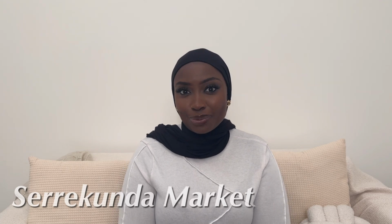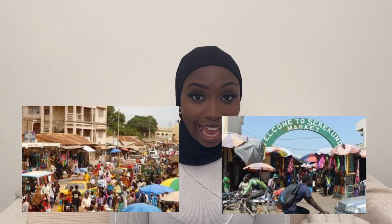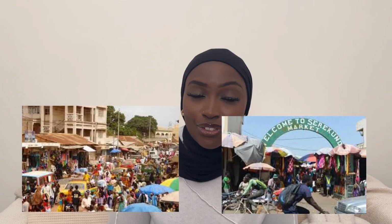Another top attraction, which maybe you may not find as an attraction, but I definitely think it's a good one to go to, is Serekunda Market. Definitely, if you like vibrancy, if you like chaos, then that's the place for you. Serekunda Market is located in Serekunda and it sells everything from food to textiles to crafts to materials to everything that you can think of. It is there. It's nice to mingle with the people that are selling the items, but also to meet other tourists and mingle as well.